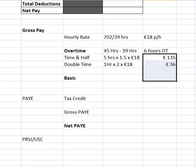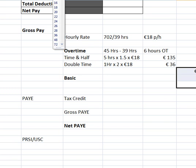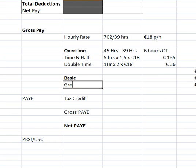Which gives a total overtime of 171. And then her basic is 702. Actually, let's bring this out here just to make it a bit neater. Plus the basic of 702, giving a total gross wage of 873. So that is gross pay.